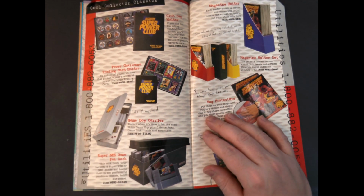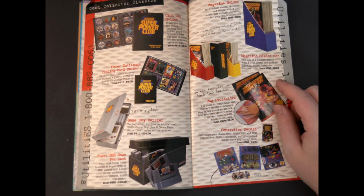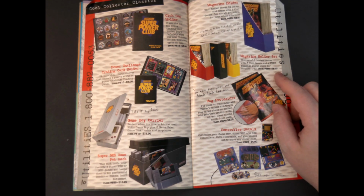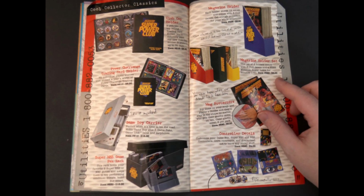Another goofy product. Magazine holders. So you get decals, which are stickers. You get a Nintendo Power Index. I wonder what that is. A Nintendo Power Index for volumes 1 through 60. I'm assuming that's just some sort of checklist. So you can say, I've got almost all the issues of Nintendo Power.